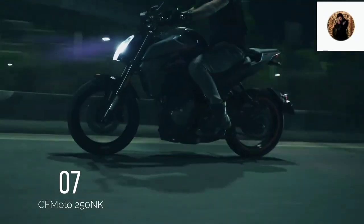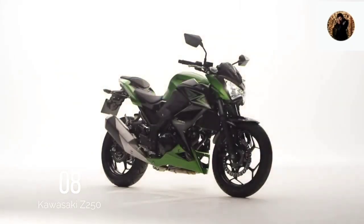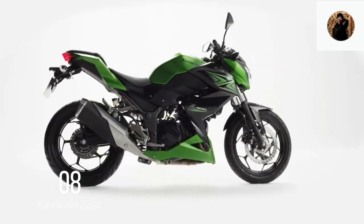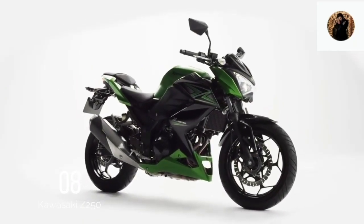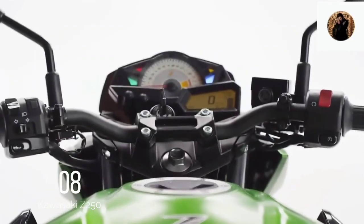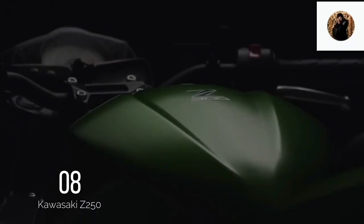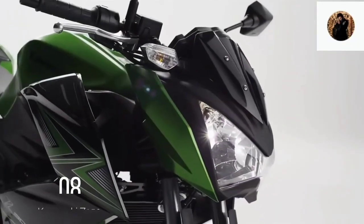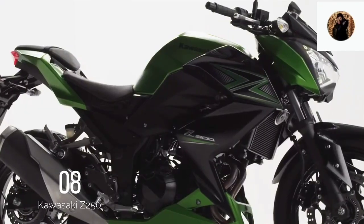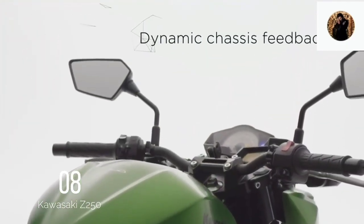8. Kawasaki Z250. The Kawasaki Z250 brings the fierce Tsugomi styling of Kawasaki's massive super nakeds down to a highly approachable quarter-liter platform. Engine, 249 cc liquid-cooled parallel twin. Power, 31.5 bhp at 11,000 rpm. Torque, 21 newton meters at 10,000 rpm. Weight, 164 kilograms.